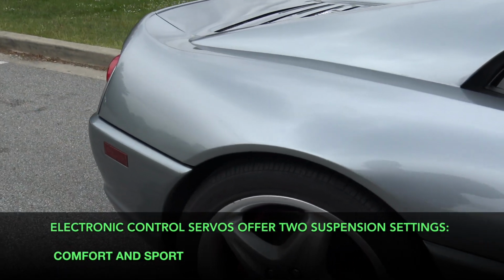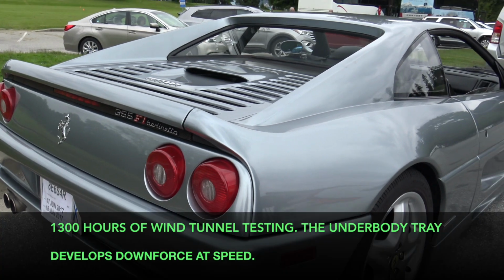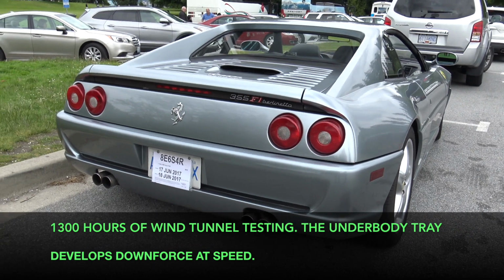The suspension is adjustable with a comfort and sport setting. The car underwent 1,300 hours of wind tunnel testing. The underbody tray develops downforce at speed.